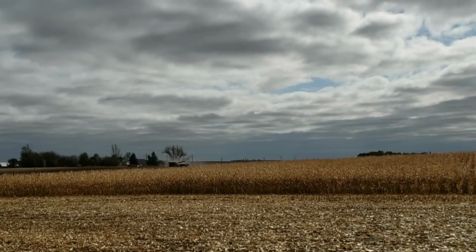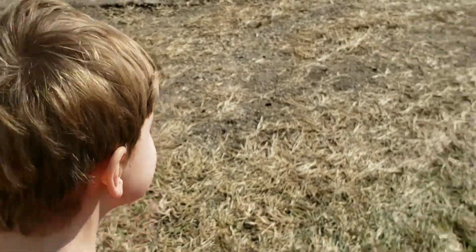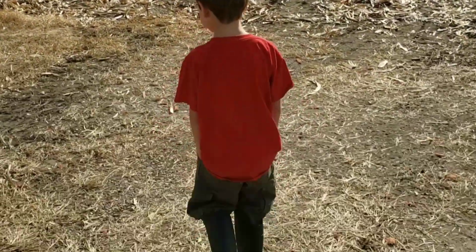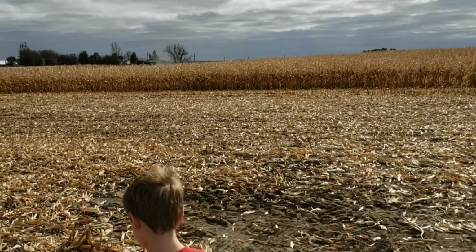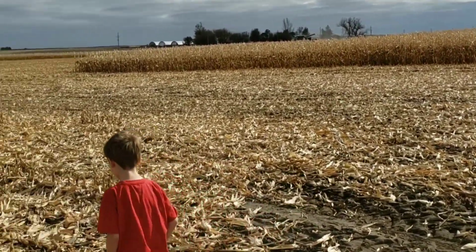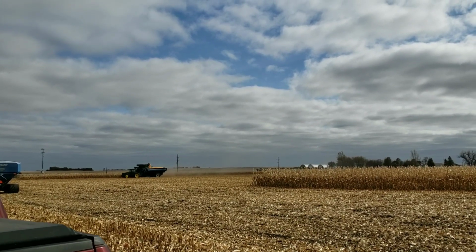It's harvest day. See? Pretty exciting, huh? Yeah? Oh, so they're making corn. Yeah, they're harvesting it.